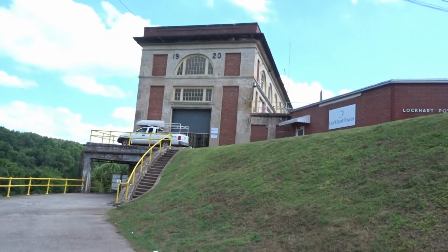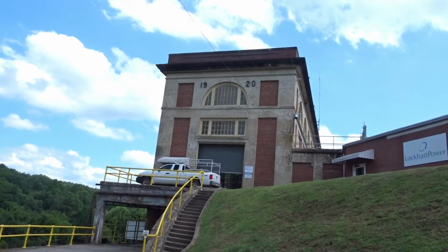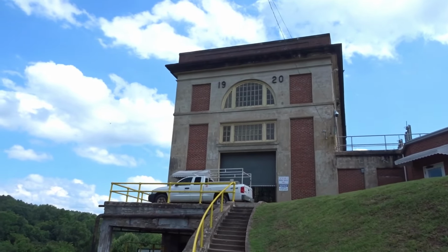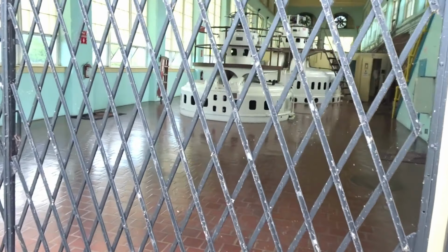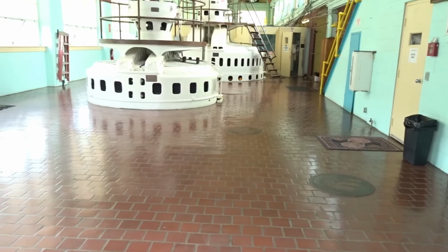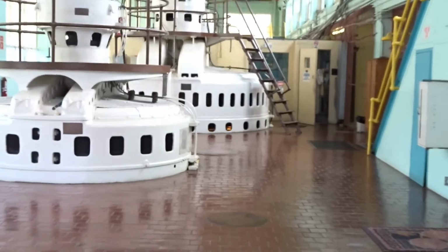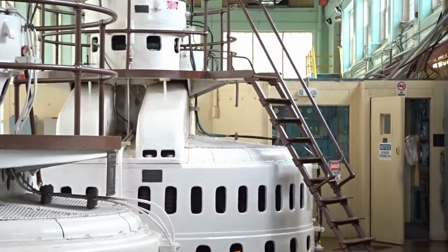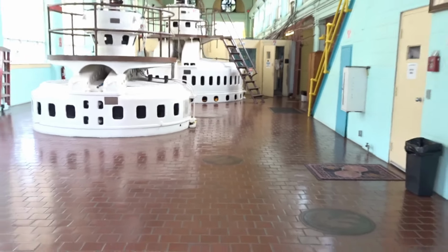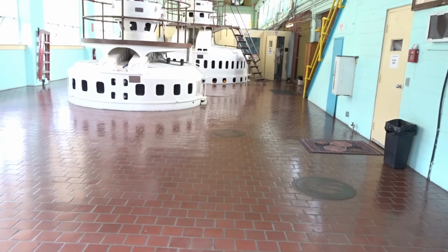This is the Lockhart, South Carolina Power Company. Hydroelectric power. 1920 up on the building. Let's see if they're making electricity today. Yeah, and it looks like they are making electricity. There's 2 big old turbines in there. These things are purring like kittens. I'm impressed with just how spick and span clean it is in there.